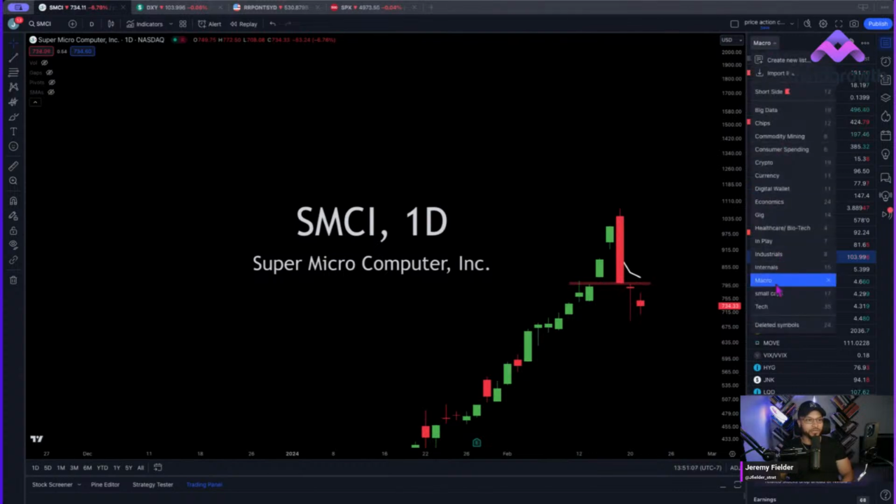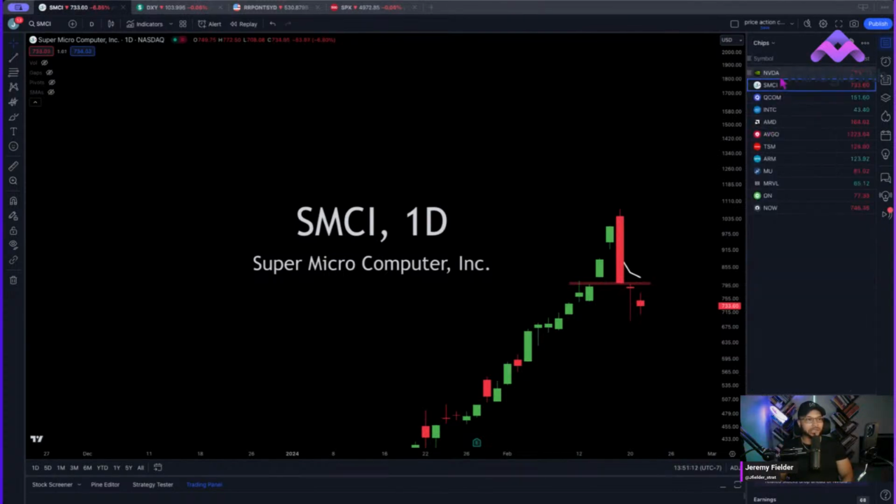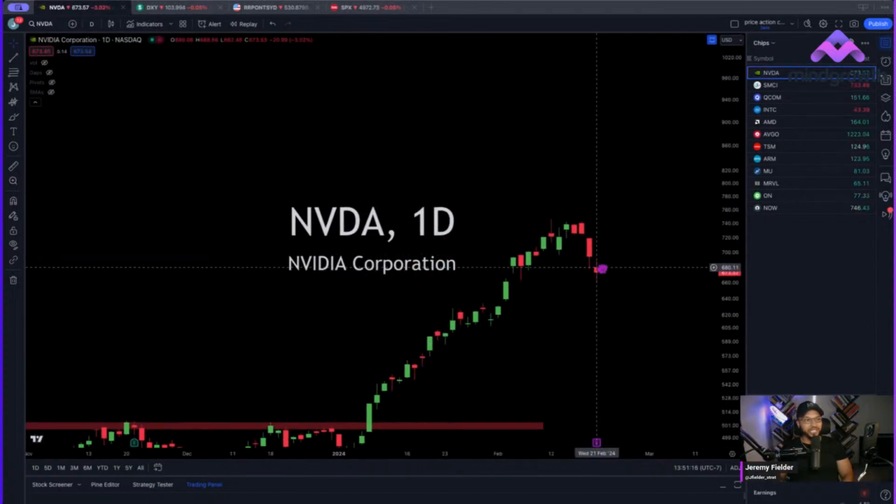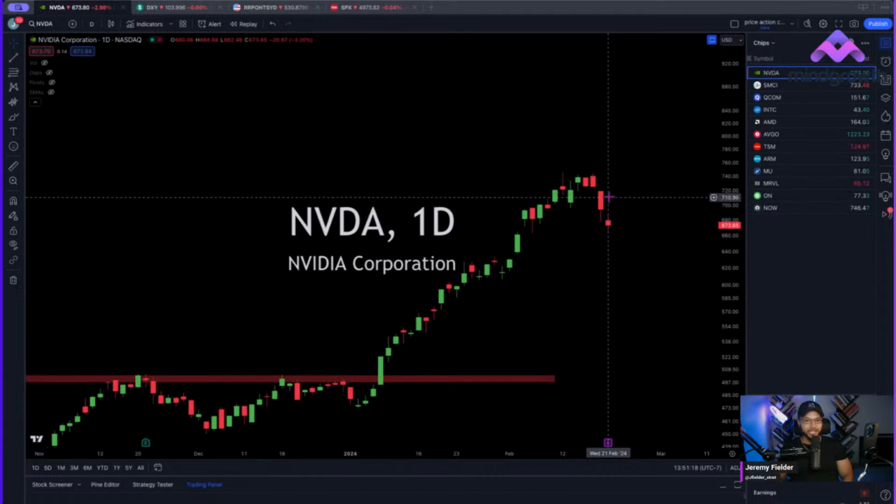Who are the other chips? There's a couple chip stocks out here. Okay, so here's NVIDIA's chart. Man, that is really healthy though. I thought NVIDIA was going to keep running up.